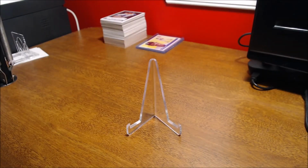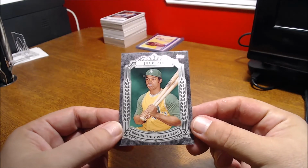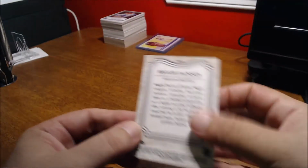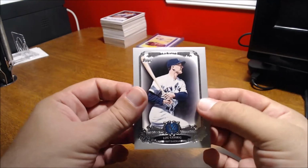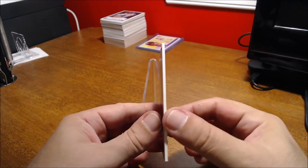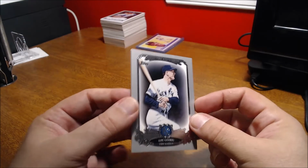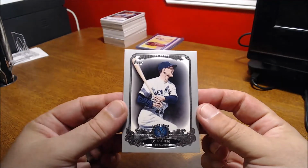All right, I'll start off with some of the star cards that I found in my collection. Starting off with this neat Topps insert of Reggie Jackson, Before They Were Great. Love the design of that card and the image. It's a nice thick card. Here's the back of that. One from another Topps insert, the Elite, Lou Gehrig. And look at the thickness of that card. It's just a base insert from Topps flagship. I forget what year or series, but it's hard to tell. But it doesn't matter. It's just a cool looking card there of Lou Gehrig.